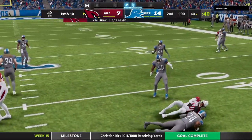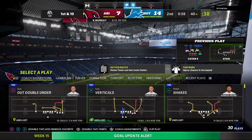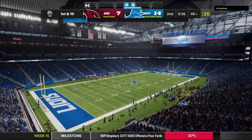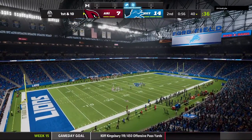Murray's throw pulled in by Hopkins, and down he goes, but he takes it up to the 40. It's a gain of 11 and a Cardinal first down.